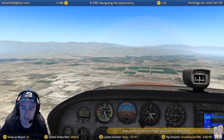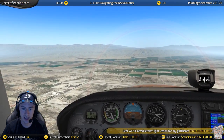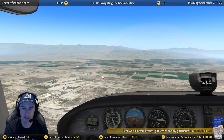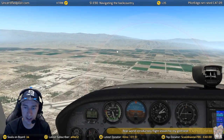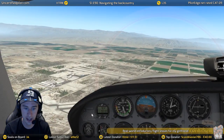Alright, let's prep for our arrival here. We're still not on 900 feet, so what we can do is just extend our flight here. You can see here, runway 12. So what we're going to do is overfly, make a right teardrop turn, enter the downwind here, then base and land. That's the plan.